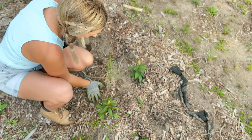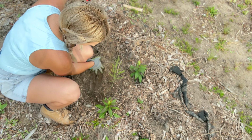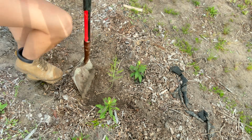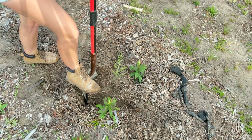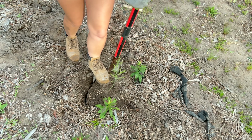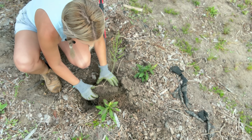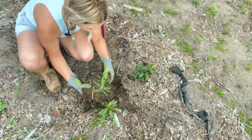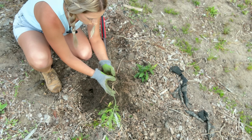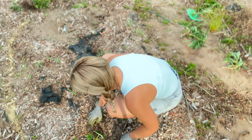Another asparagus. I have been moving the asparagus since it's been coming up, essentially. Every time I see a new one sprout, I'm coming through and digging it out. Alright, that's pretty good. Since the majority of this is going to get dug up, I'm going to take anything that I think I might want from the ground.